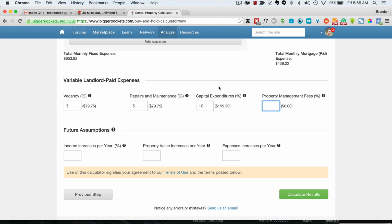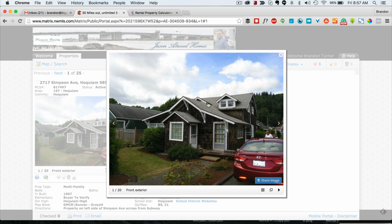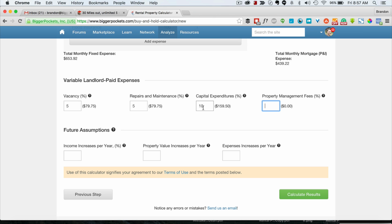This is those big items that eventually need to be replaced, meaning things like the roof. And how did the roof look on this thing anyway? Oh yeah, it looks like a newer roof. I don't see any moss. I don't see any curling shingles. So I'm going to say capital expenditure of 10%, but things like parking lot, new siding, things like that. Just those big things, appliances, carpet, the things that aren't just minor maintenance.